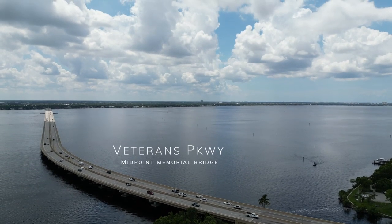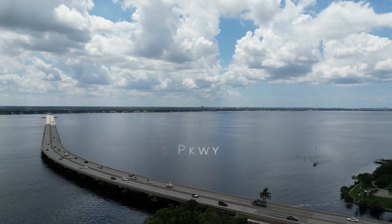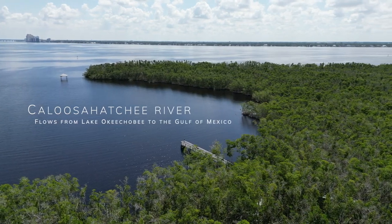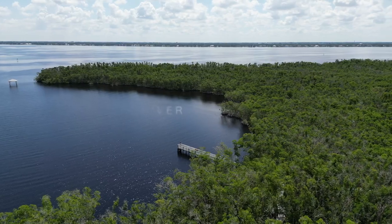So here we are. You can still hear traffic because we are very close to Veterans Parkway, which runs right next to this. So like I said, this place is pretty much downtown, right across the Caloosahatchee from Fort Myers. It's a pretty good little size area, and they've got some cool stuff to see here.